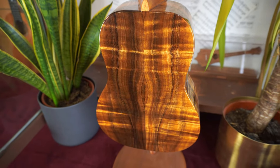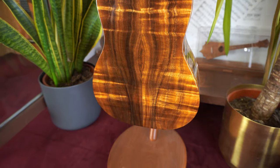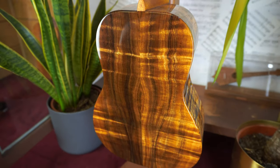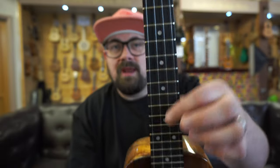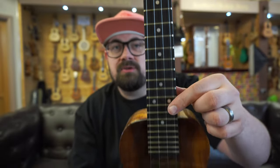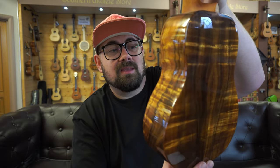This is a K1 concert and 38mm nut width, ebony fingerboard and bridge with standard KANILE'A spec. So a mother of pearl inlay, ebony head plate there with an ebony fingerboard and bridge with mother of pearl dots. And although this doesn't have a lot of the cosmetic aesthetic specs, it does have a natural cosmetic and aesthetic quality from the wood used to make it.